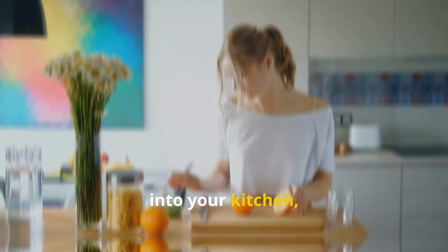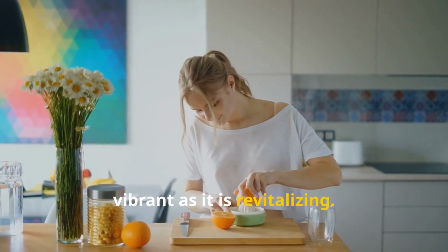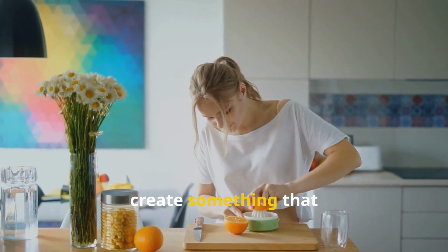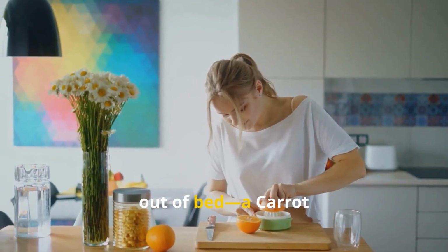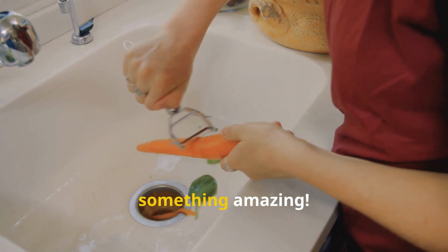Imagine stepping into your kitchen, sunlight streaming through the window, and whipping up a drink that's as vibrant as it is revitalizing. Today, we're going to create something that will make you look forward to getting out of bed. A carrot coconut power blend that's sure to become your new morning ritual. Let's blend up something amazing.